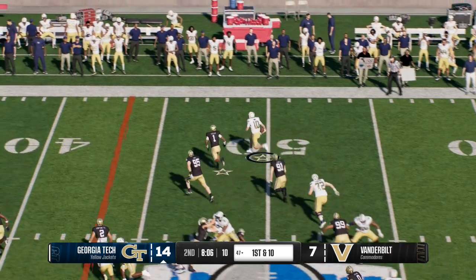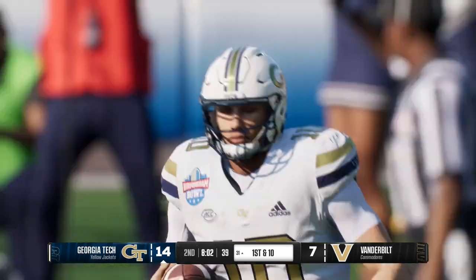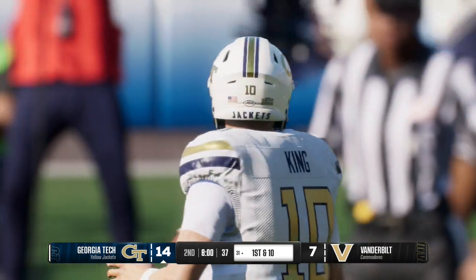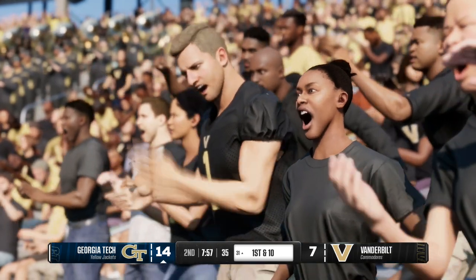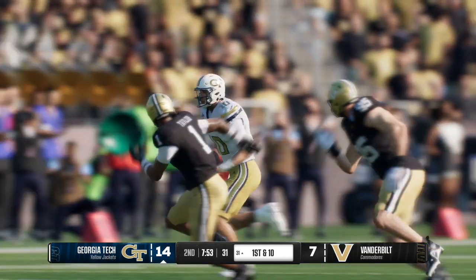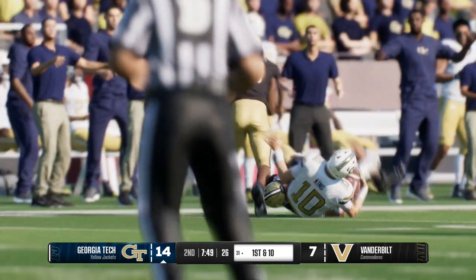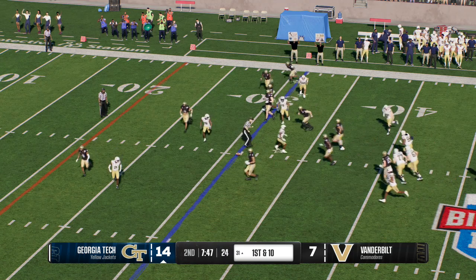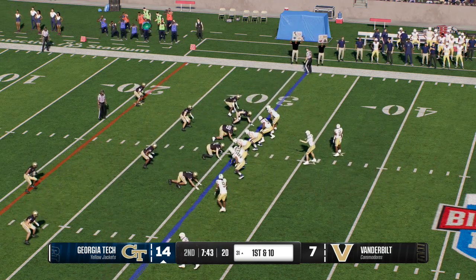He'll keep it himself. At the 40, there he goes. And he almost ran away from everybody on that one. A huge pickup on that play. Well, this is one of the fastest quarterbacks in college football, and that's why the option's a good idea. Because if he can get out in space and he has a chance to get downfield, he is really difficult to tackle, and he's very difficult to catch, as you saw in that last play, getting a first down.